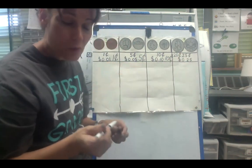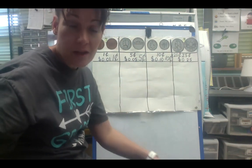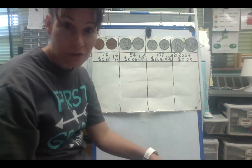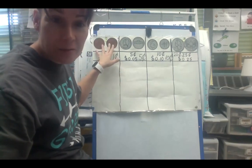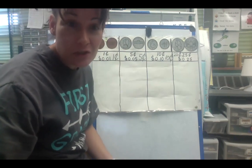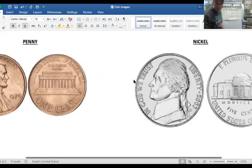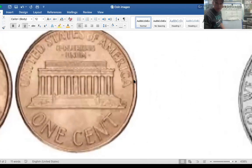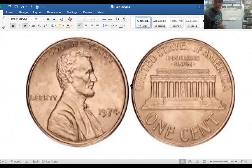It's always important to write your cent sign after the amount of coins that you have, because that shows their value. Let's start with the penny. I am going to share my screen so that you can see a penny up close. If you have coins at home or in your classroom, you can get them out and follow along. So here I have a penny.